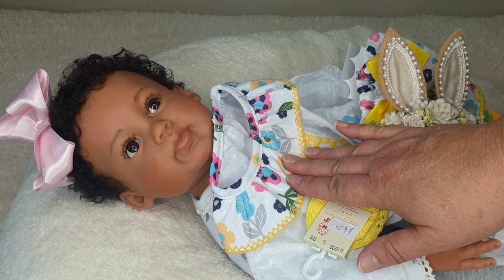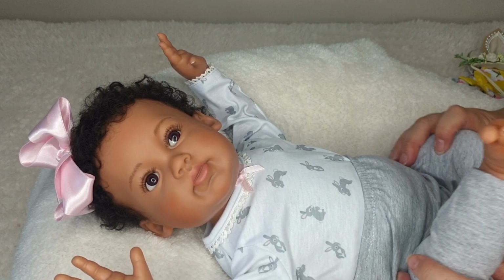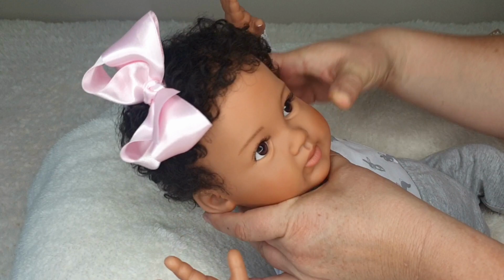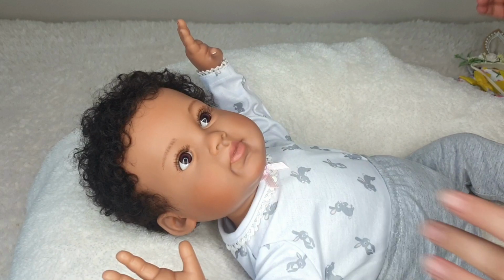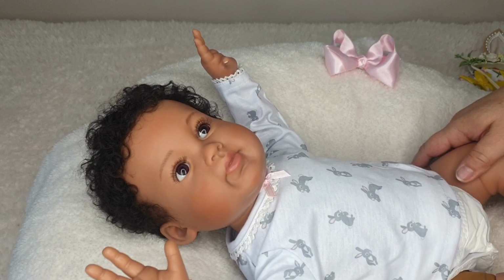I'm really enjoying this new dolly. She's such a pretty dolly and so excited that she finally became available in Australia. I know my dolly friends in the US, you've had this dolly since Christmas time, and I just didn't think that she was ever going to be available in Australia. So I'm so excited. She's just a really lovely doll, and I can't wait to start dressing her in some clothes.